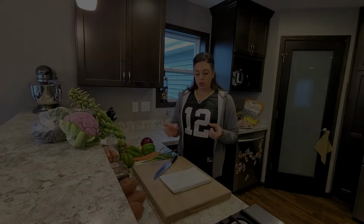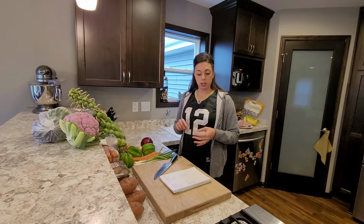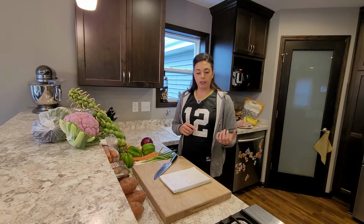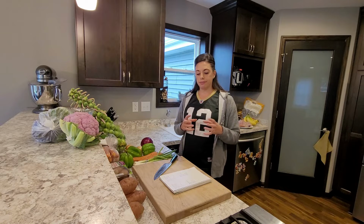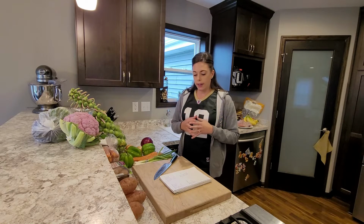So we're just gonna do shredded beef with a variety of vegetables. So we got sweet potatoes, Brussels sprouts, roasted carrots, and then we'll have a little bit of rice and a little bit of a gravy sauce over the shredded beef. So that'll be pretty easy.